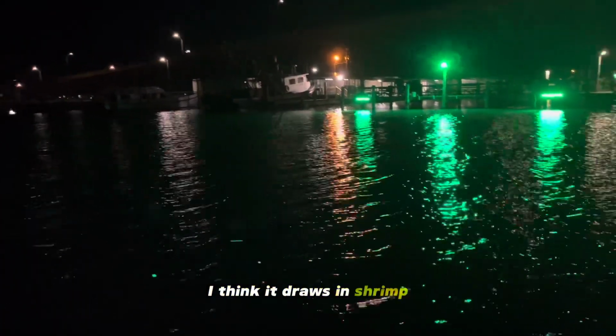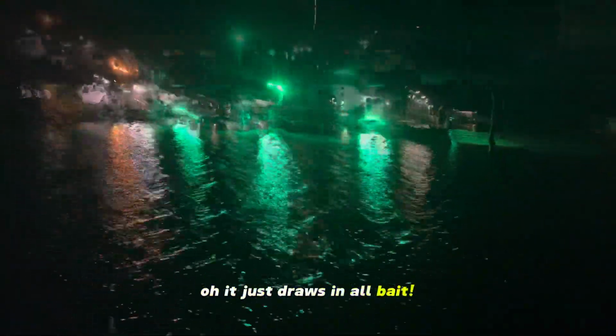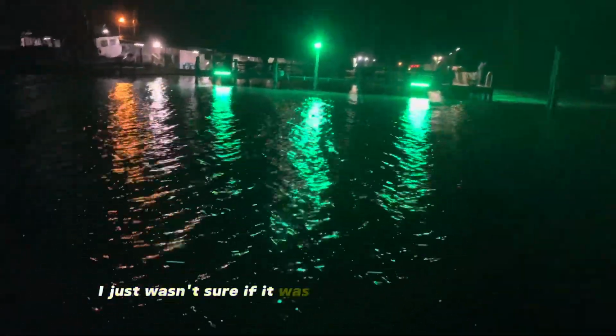Yeah, I think it draws in shrimp. Oh, it just draws in all bait? Figured that. I just wasn't sure if it was specifically for shrimp or... Yeah. That's cool. Little guy.